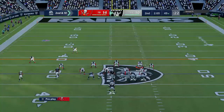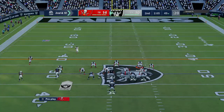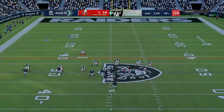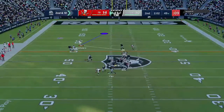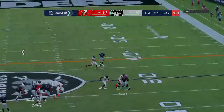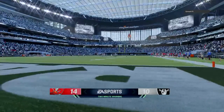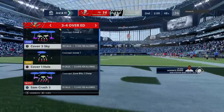Now Carr, after the incomplete pass, brings him up 2nd and 10. To throw again, Carr. And once more to Ruggs, this time the catch made. And they go backwards here, losing yardage back at the 48-yard line.